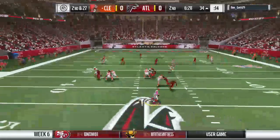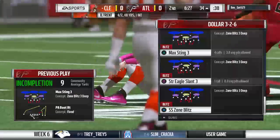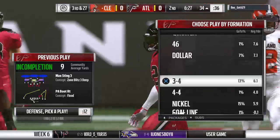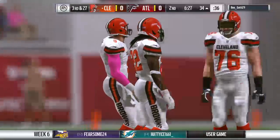Off the play fake, he'll look to throw. And he'll be hit as he releases it, and that'll fall incomplete. It's a tried and true formula, and I don't think it'll change for as long as we play football. If someone's trying to throw the ball and you can put pressure on them and make it tough, that's only going to help your defense.